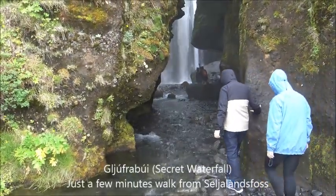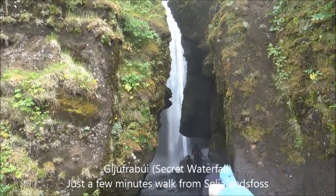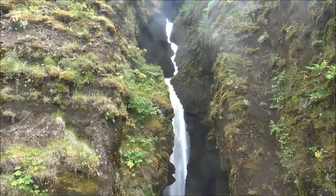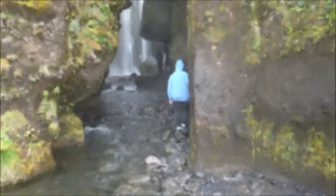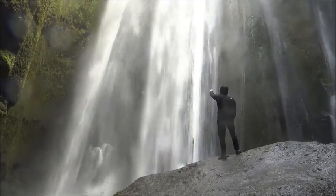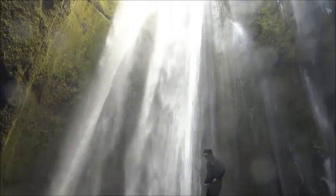The hidden waterfall, which is next to the Seljalandsfoss, just around the corner from it. To get in there, you have to actually wade through this part here and get a little bit wet. Once you're inside, this is what you see. And everyone stands up there and gets their pictures taken. An incredible waterfall.